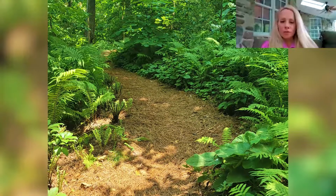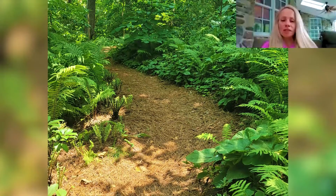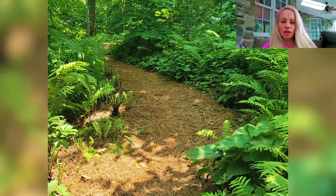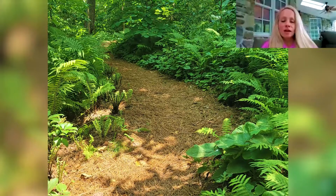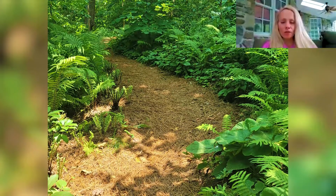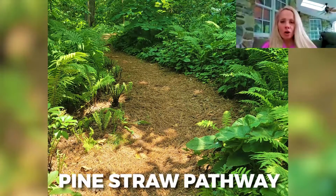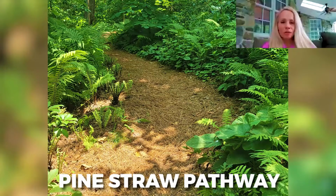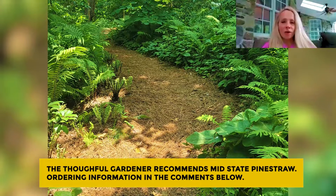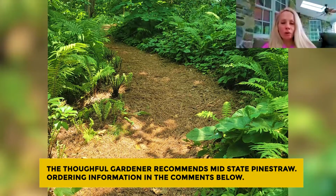So I want to first say that I really enjoyed the woodland gardens here. I think that woodland gardens are something that are underappreciated in their beauty. Definitely you want to think here about texture. And one of the things I love most about this garden is the fact that it has a beautiful pine straw pathway. I have become to love pine straw in my own garden, and it's a very inexpensive and lightweight way to make your garden, especially a woodland garden, look more natural.